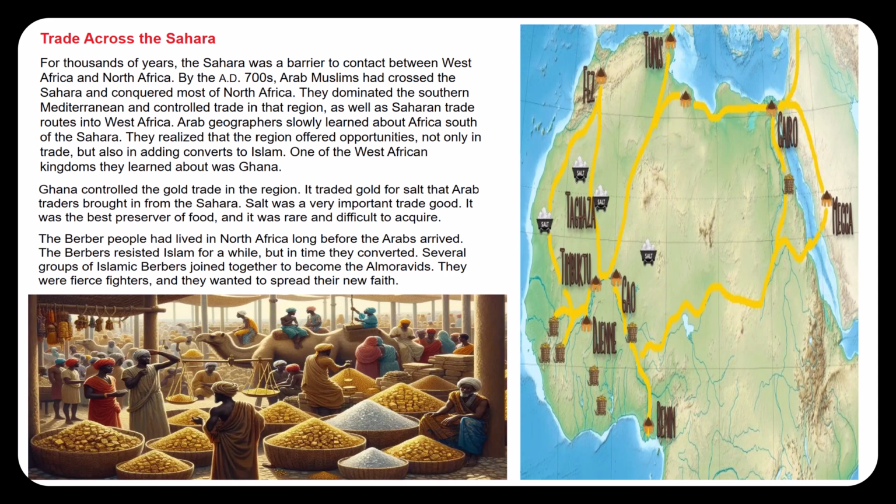Ghana controlled the gold trade in the region. It traded gold for salt that Arab traders brought in from the Sahara. Salt was a very important trade good. It was the best preserver of food, and it was rare and difficult to acquire.